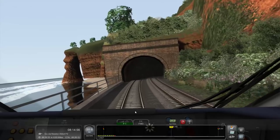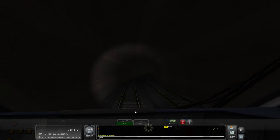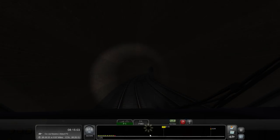I think there's many routes I'll take as many screenshots on. Oh, bit of Just Train's tunnel work going on there. Somebody actually came up with why that happens the other day, and I can't remember what the reason was.